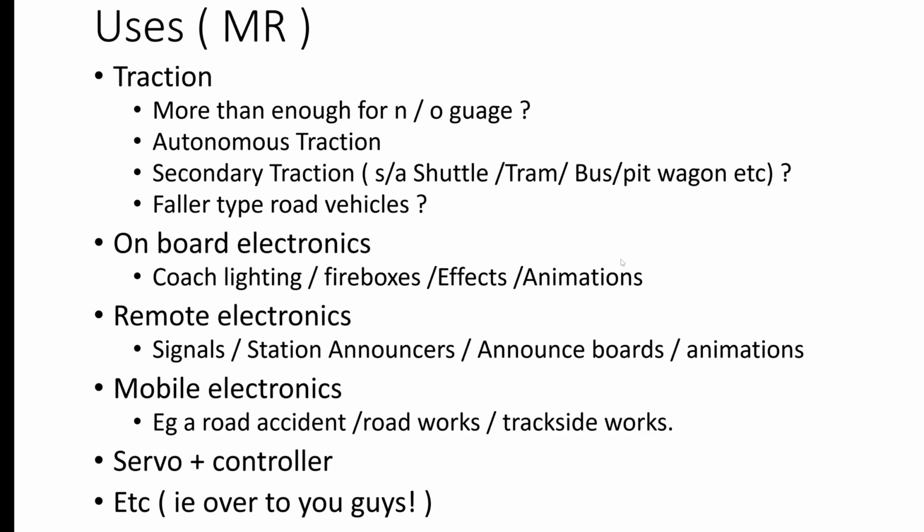And also mobile electronics, make a diorama of 4 guys with a digger doing trackside work. Power it off one of these boys, and you can then pick it up and move it to a different part of the layout so that they're working in a different part of the layout from one week to the next, without having to rewire the layout to make that happen. Same way if you want to put a road accident or road works on your layout, you could use this small, light, long-lasting power supply to make that sort of stuff happen all over the place.